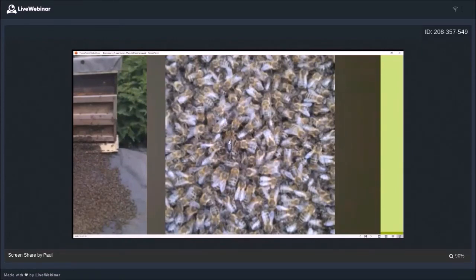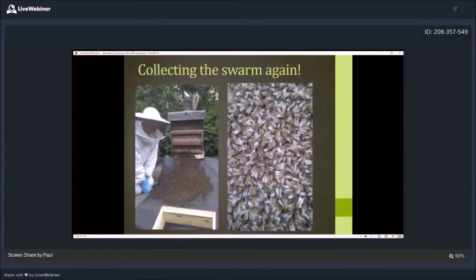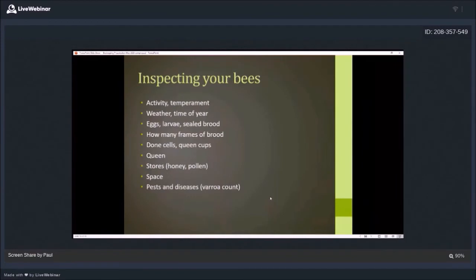So what does beekeeping involve? Well, certainly inspecting your bees. You need to go in and open up the hive to check if there are any queen cells. That's very important, especially during the summer months, because if there are queen cells, it means they're going to swarm, so you need to manage them to try to prevent that from happening. You don't want to be opening up your hive when it's very cold or wet. You're obviously going to annoy your bees.